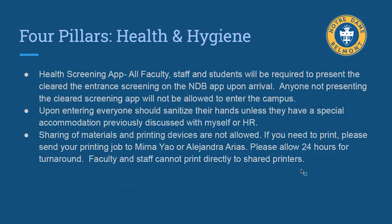Okay, moving on. Health and hygiene. So most of you, I believe now, have the health screening app. All faculty, staff, and students will be required to present the cleared entrance screening on the NDB app upon arrival. Anyone not presenting the cleared screening app will not be allowed to enter the campus.